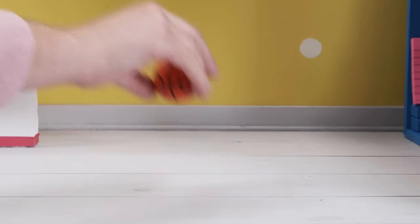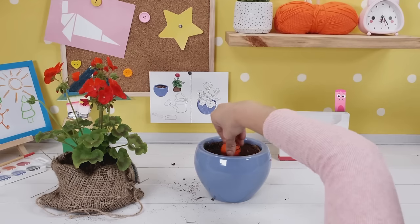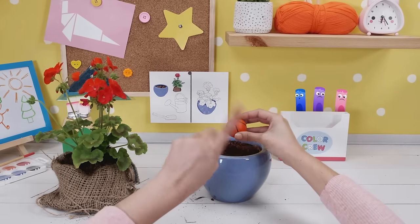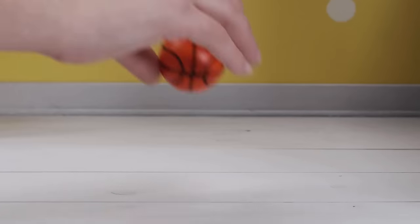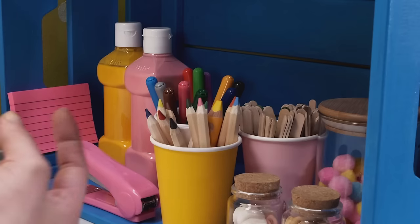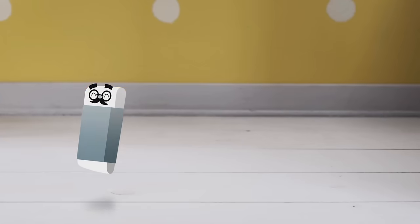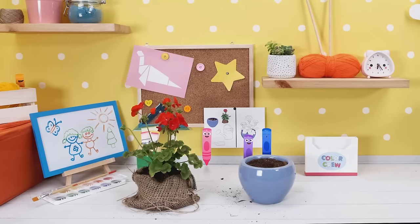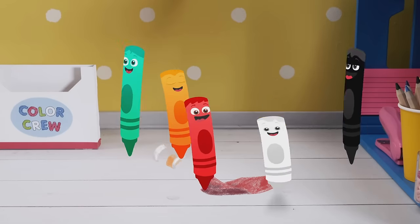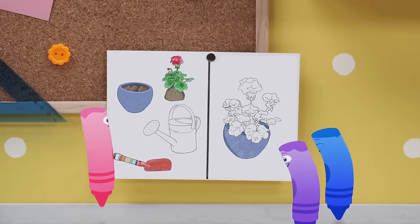Basketball. Well, I don't think so, but we can try. No. This is not a shovel. This is a basketball. Mr. Eraser, come and help. No. That's okay. Try again. Shovel. Shovel. Great. Good job, guys.